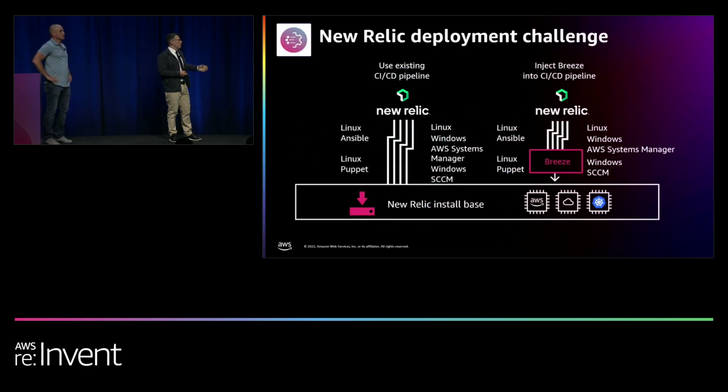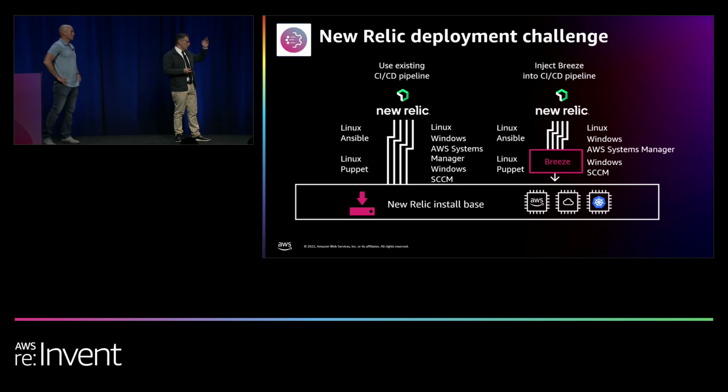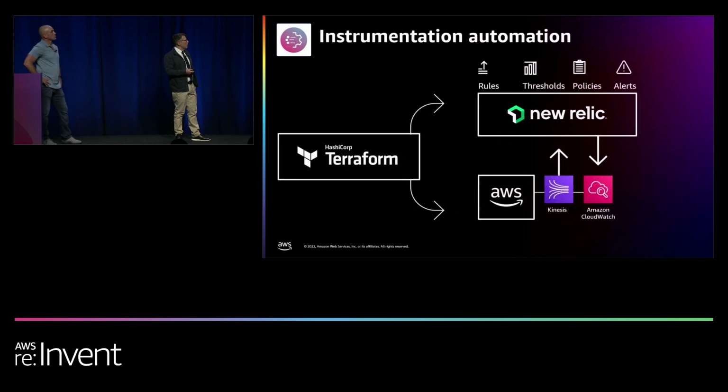The typical challenge is that a typical enterprise is going to have multiple pipelines, right? When New York Life is using what? You guys use Ansible, you have some Puppet, you use SSM, you use SCCM. Yep. And so hacking every pipeline to get New Relic installed on it is a little bit difficult. And Breeze is part of the Cloudaware platform, and so we use it to streamline the deployment of the New Relic agent.